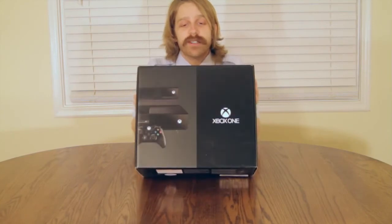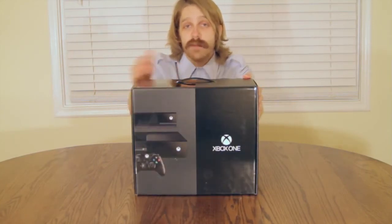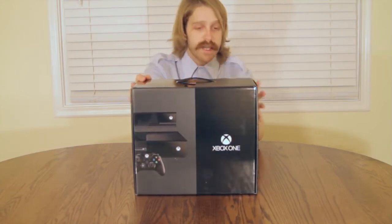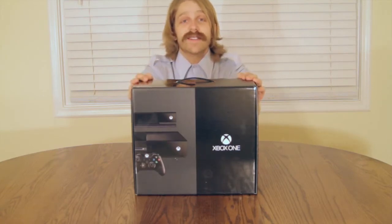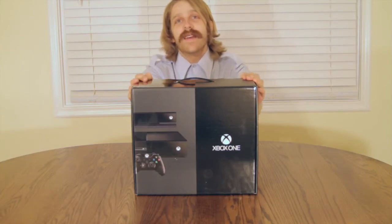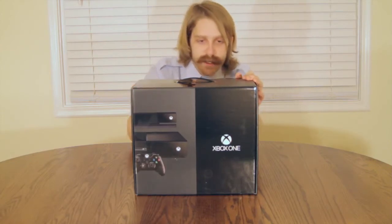Alright, one of the features with the Day One edition is the black box. I'll show you some more as we go, but I'll just tell you what they are right now. The Day One controller has a little inscription on it. We get a code that gives us a special achievement, right? And then we got some DLCs for our games. So anyway, let's get right in here.